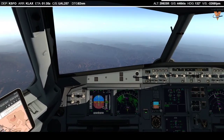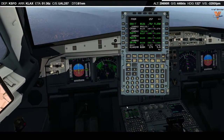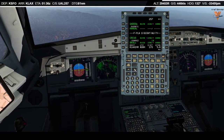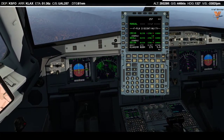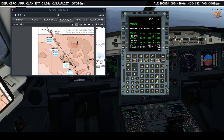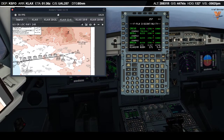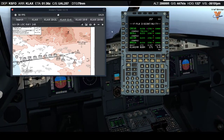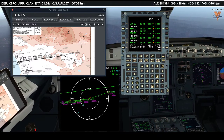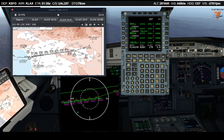Alright, looks like we're going to make our restriction there no problem. Let's go ahead and continue our briefing here. Back on the approach. Pull up Avitab again. Alright, so first fix, Circus. Max 270 knots, then it's Skull. Likely they'll intercept us somewhere in this area.